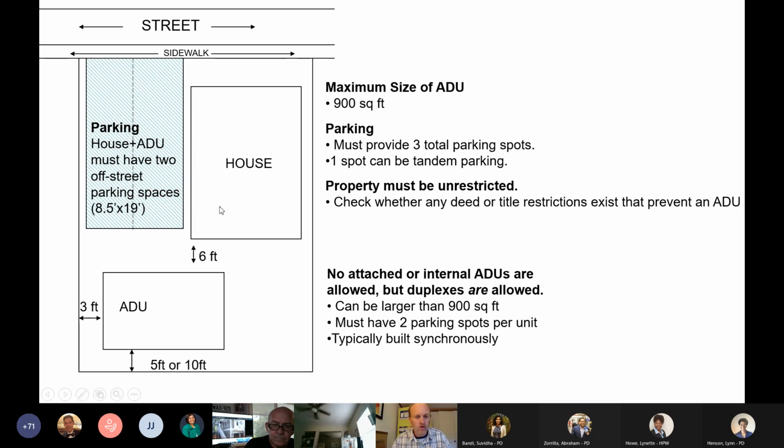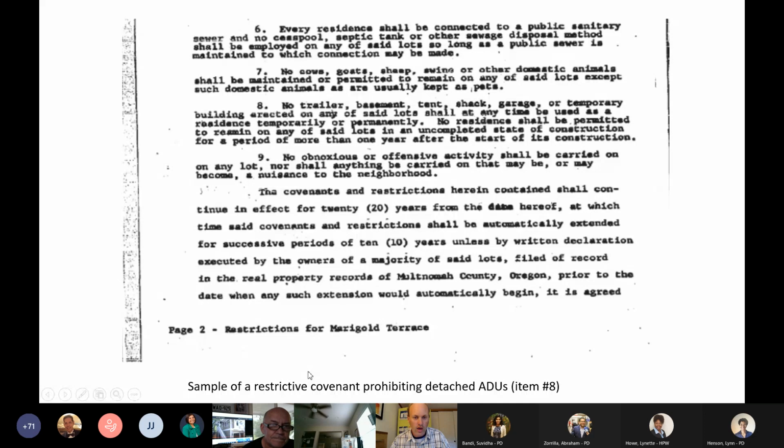So those are some general pieces of regulatory information for you to consider. Build up your questions and throw them at the city staff next week, because they're going to be your subject matter experts. This is an example of a deed restriction that shows a restrictive covenant prohibiting detached ADUs in line item 8. Every deed restriction might be different, but here it says no trailers or temporary buildings may be erected on any of the said lots at any time and be used as a residence temporarily or permanently. You also cannot have any goats, cows, sheep, or swine on this particular property.